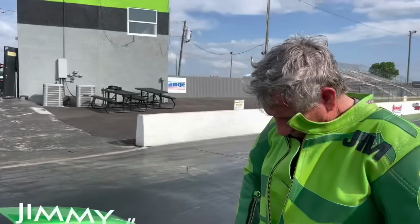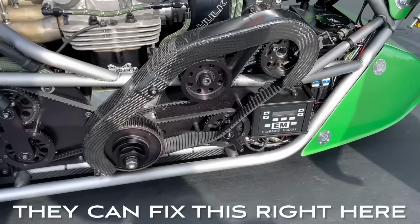Yeah, buddy. Yes, sir. This team will fix this one right on the line. They're not even gonna take it back to the pits. And that's why you gotta test, guys. They're the best.